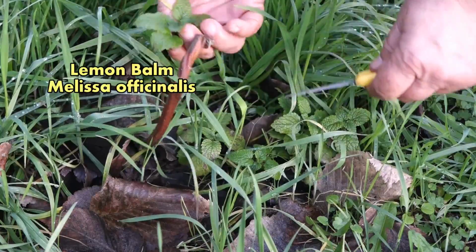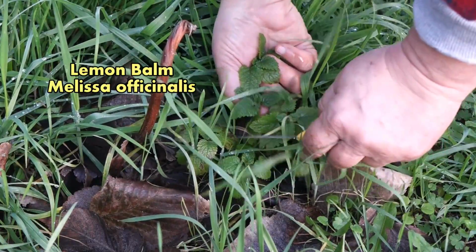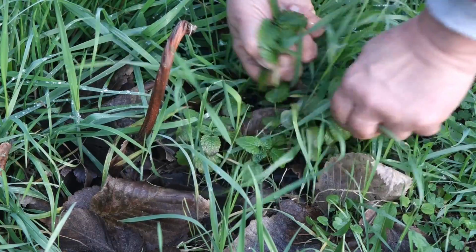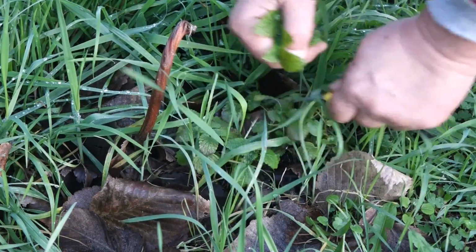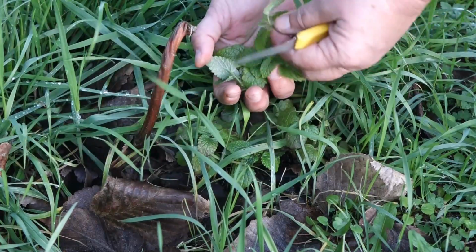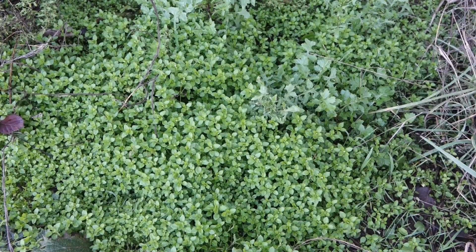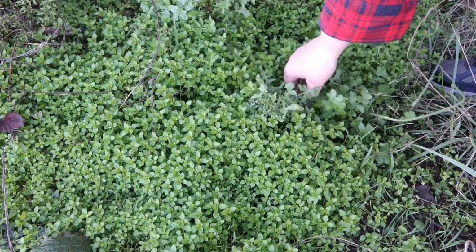People pay good money for seeds or plants of this perennial herb in the mint family, but it's even more of a survivor than other mints like spearmint, so it's become a widespread weed that's actually considered invasive in a lot of places. Here's a patch of 2 different annual weeds that grow well in mild winter weather.